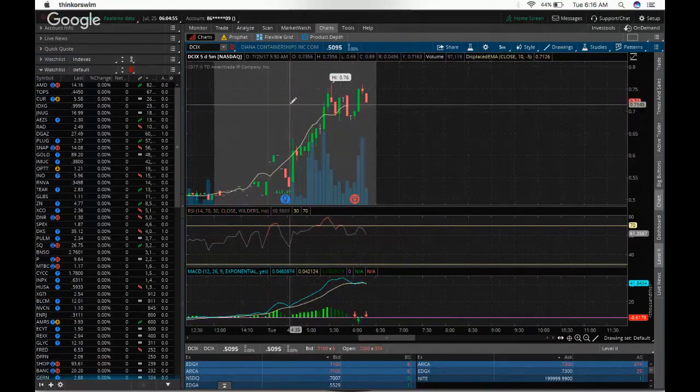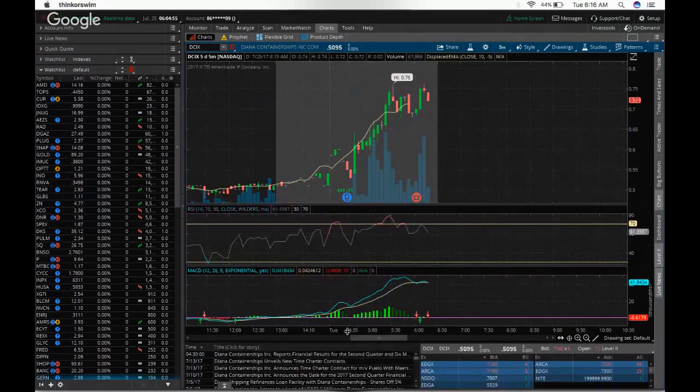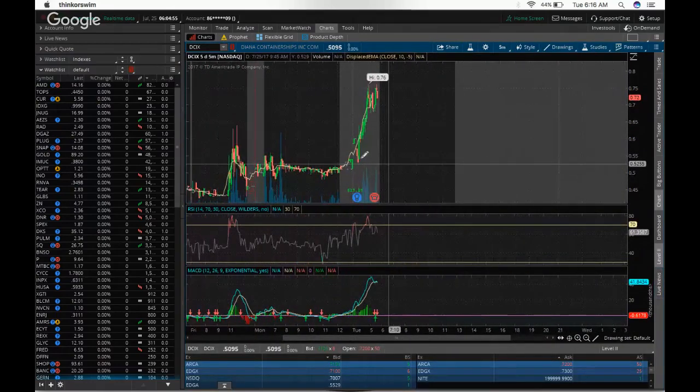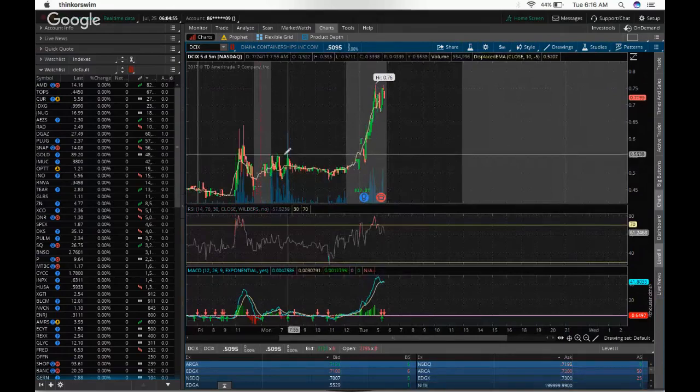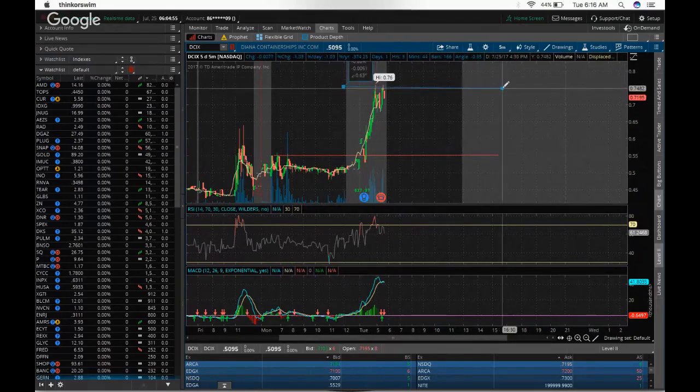So it looks like it had an earnings report. It probably ended up doing pretty well. Let's see. Okay. So I had a previous resistance at about 55. So that will most likely become the new support. We see that the resistance is at around 75, 76.